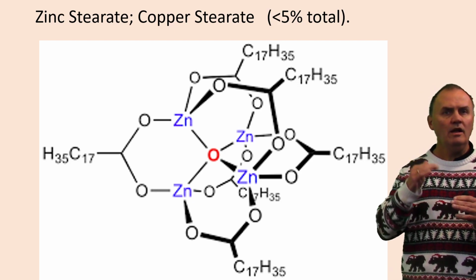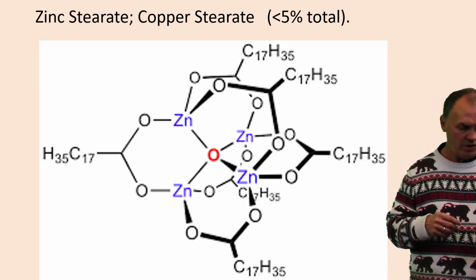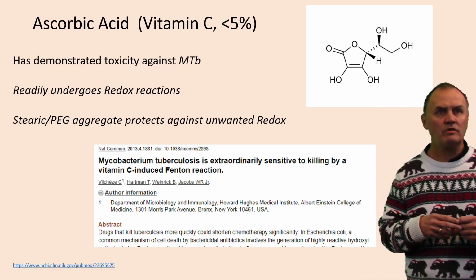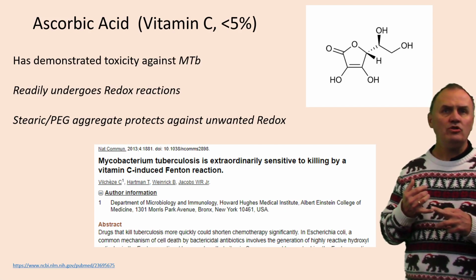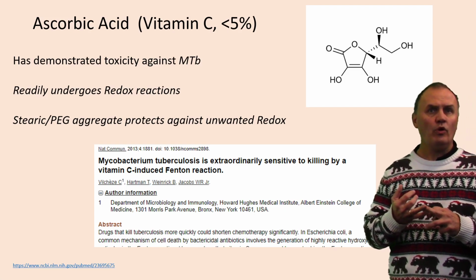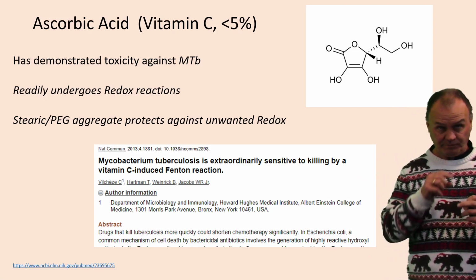So we can regulate solubility a little bit with the zinc stearate, as we already talked about with the sodium chloride. Ascorbic acid, vitamin C, is an interesting species. There's been a number of papers published about its use directly impacting TB and about being given with other drugs, known antibiotics, and enhancing their activity.